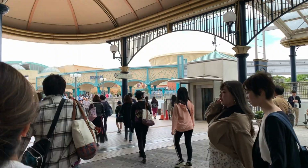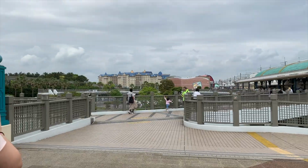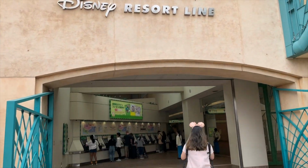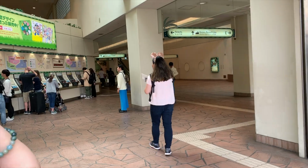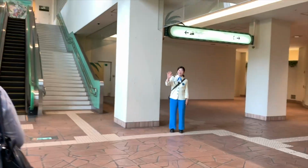This was when we had finally arrived, but right from the get-go we were facing a little bit of a problem since we couldn't find the entrance to the Disney Sea Park. That was when we finally gave up and decided to ask for directions. From asking one of the workers, we found out that we actually had to take another train ride to get there, so that's where we're heading.